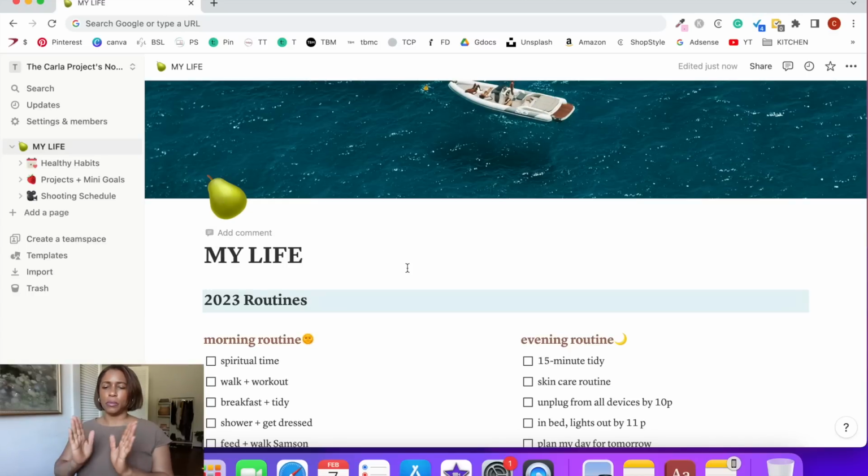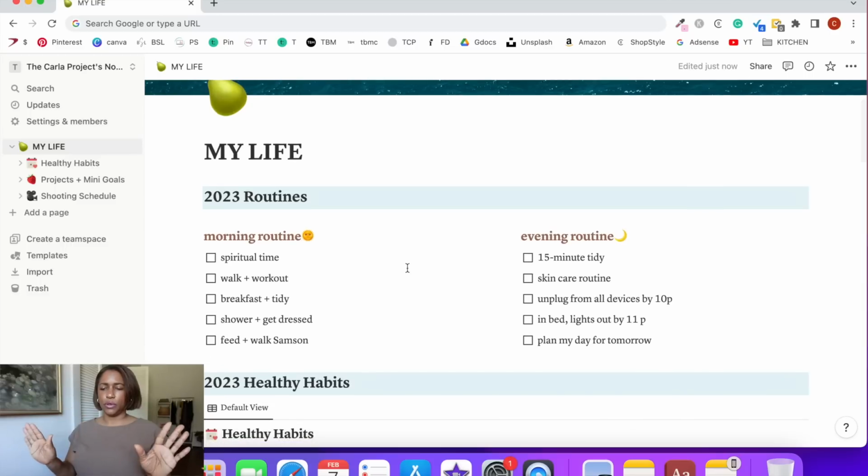So chapter 1 is all about routines. Morning routine, evening routine. These two things are how I feel like I take really good care of myself. When I'm following a morning routine and when I'm following an evening routine, it's just maximum self-care. So I have 5 items on my morning routine. Spiritual time is basically meditation, reading something spiritual, journaling, visualization, any of those kinds of items. I make sure to do some quiet time on my own every morning.